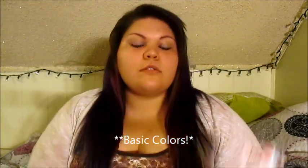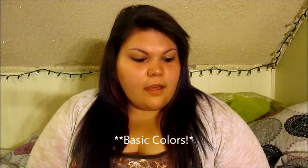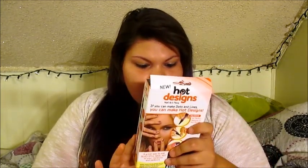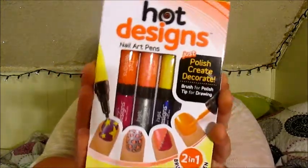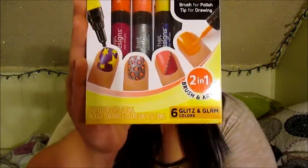Oops. Then the last thing I got were the hot designs. I got my other neutral colors from the dollar store. Those are the only ones they have, the neutral colors. And these ones are the hot designs, more glitz and glamour colors. So the one kind of looked dried out, but it looks fixed now. But this is what it looks like. And they dry so quick when you make the designs.